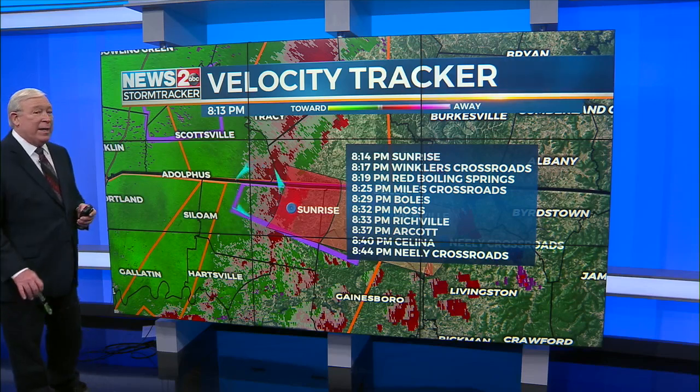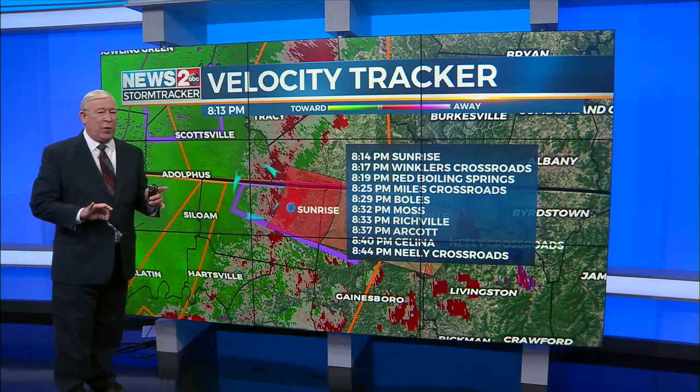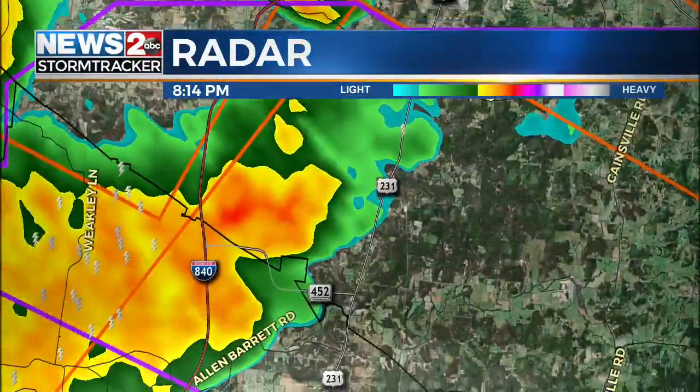Now, what Danielle and Jared are tracking right now is the one that's approaching northwestern parts of Rutherford County, east of downtown Nashville right now. And I want to send it back to them because we're sort of going to toggle back and forth between all the different tornado warnings. Back to you, Danielle. Okay, here we go.